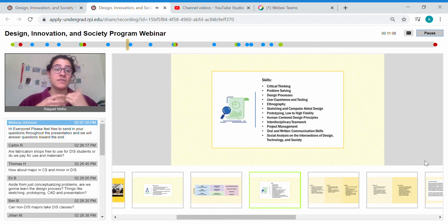And because the vast majority of us are social scientists and humanists, as well as design thinkers, you're taught how to do really high-level social analysis on the intersections of design, technology, and society.